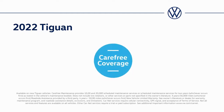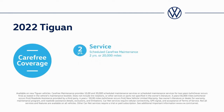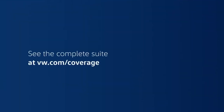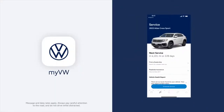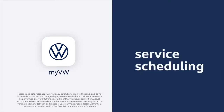And you'll be glad to know it's all backed by our Carefree coverage, which comes with every new Volkswagen. Coverage includes carefree maintenance, roadside assistance, a new vehicle limited warranty, and CarNet remote access features such as remote lock and unlock. See the complete suite of benefits at vw.com/coverage. You'll also want to download the MyVW app to put everything, such as service reminders, scheduling, and history at your fingertips.